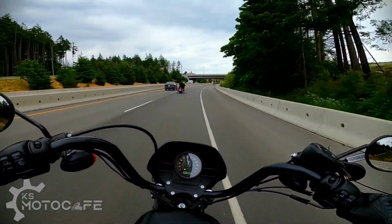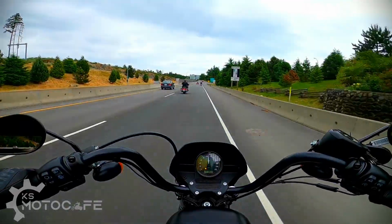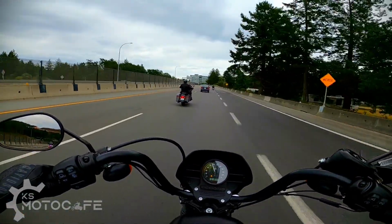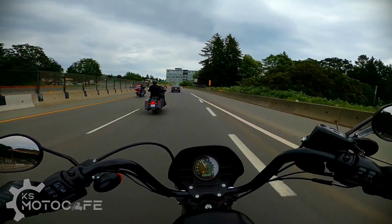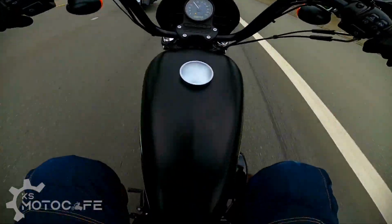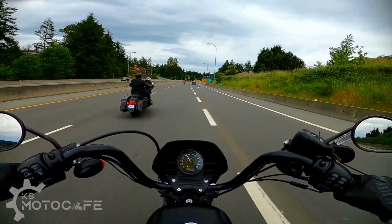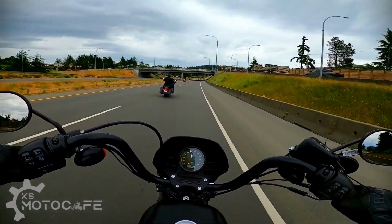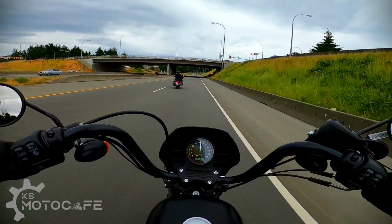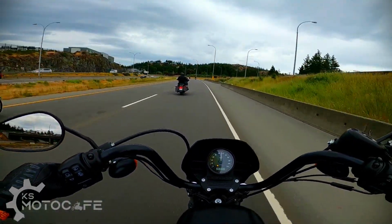However, I am feeling a lot of vibrations through the handlebars, and that is quite different. Now, what I really do like is these mirrors. Because it's so high up, I can clearly see what's behind me. As for the seat, it does feel hard, kind of like the Roadster, where the cushion was very, very thin. It handles corners all right. I still favor the Sportster 1248 for cornering.